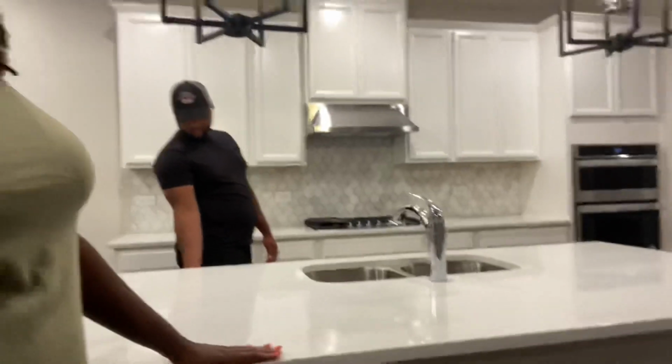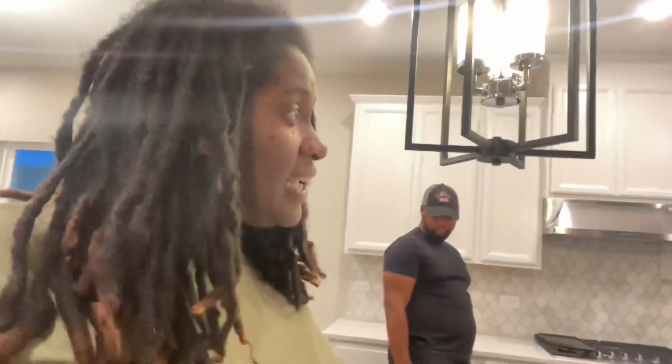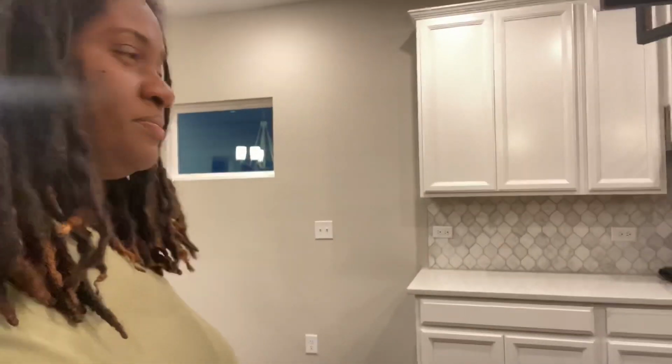Yeah. So, like I said, I love the openness of it. It is so open. And I love this kitchen, like the island and stuff. And the lighting is really refreshing in here. But the price and everything that's in here, I feel like we could find better. So you guys let me know down below in the comment section what you think about this house.